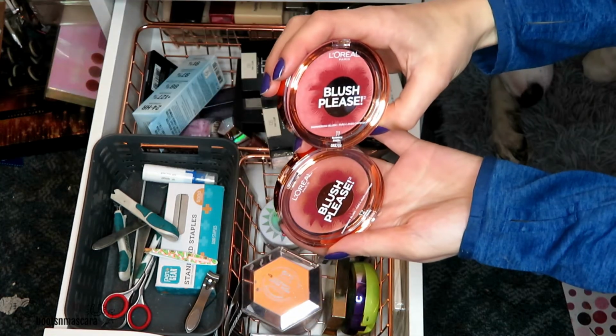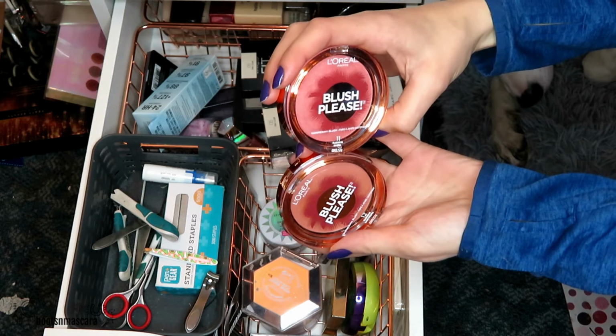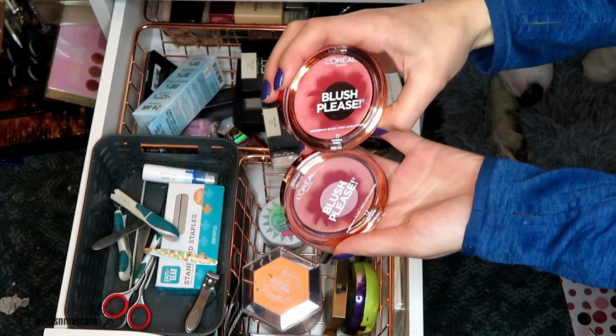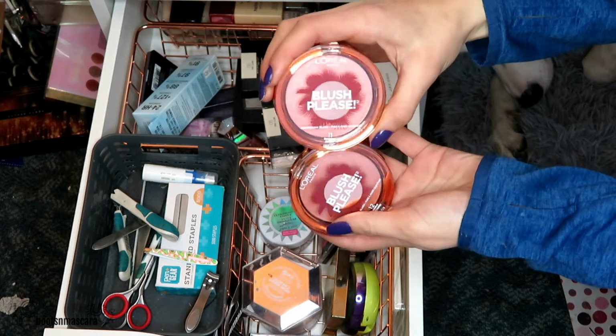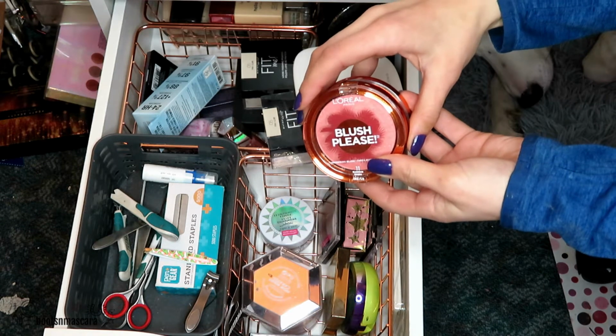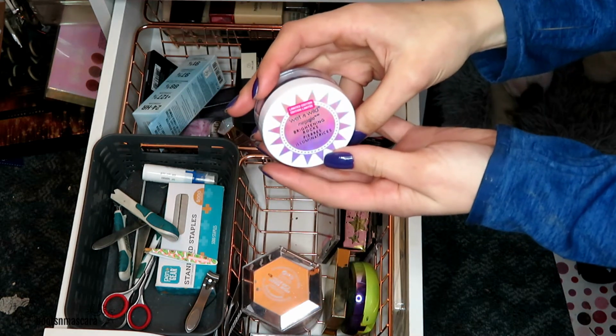Given my extremely large blush collection and my lack of use on these products, I'm gonna go ahead and declutter these. Give these to family. They're nice, I don't hate them, I just have a lot of blush and I don't find myself using these. Something else I'm getting rid of.